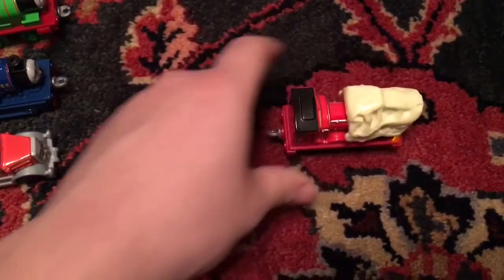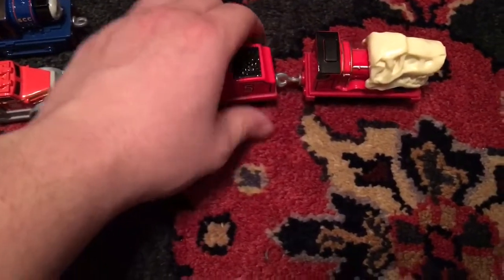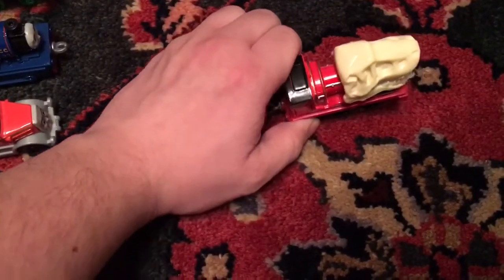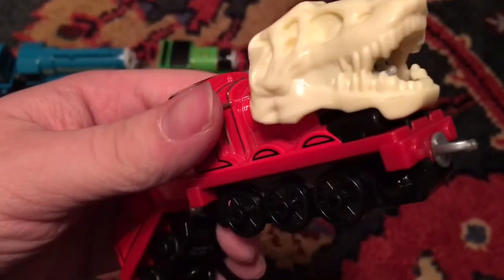Yeah, that's an interesting James, honestly. Again, we have a normal tender with him. But yeah, I really do think this is my favorite out of the two. I really like the dino skull on there. It really does just shape up the model entirely different. And it looks very cool.